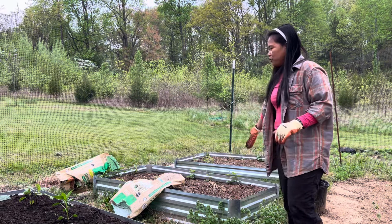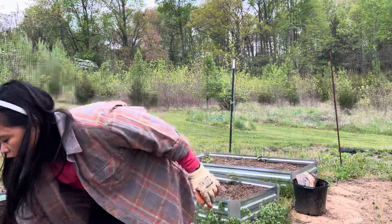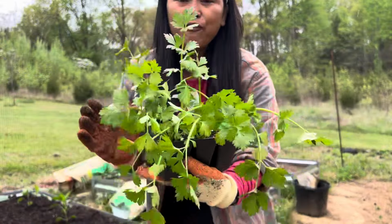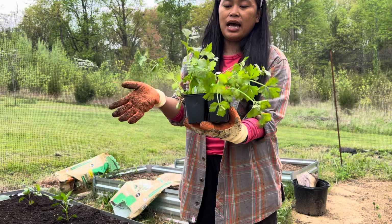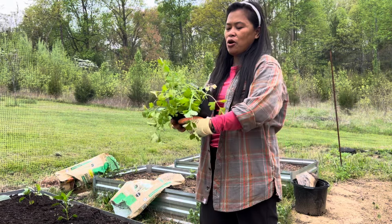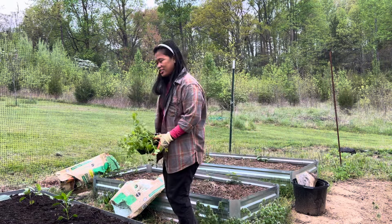So now we're gonna work in this bed, because we are going to plant celery. This is the very first year, guys, that I am going to plant celery, because I eat celery. Everybody in our family eats celery, so why not try celery? So let's start.